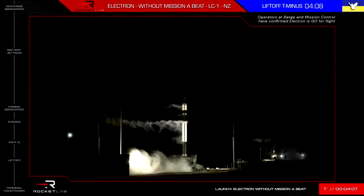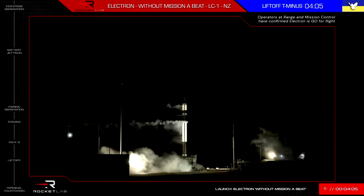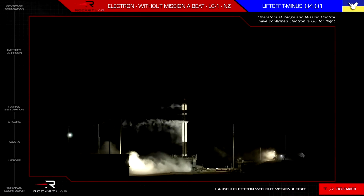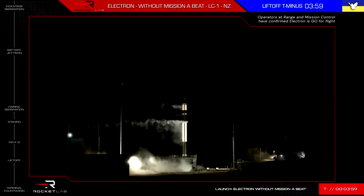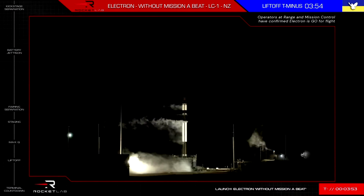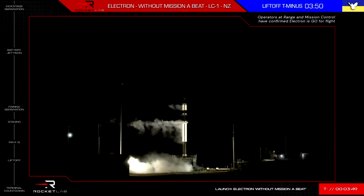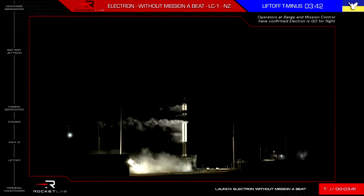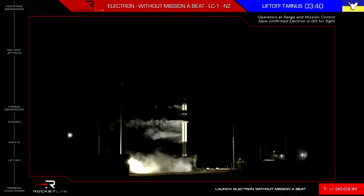Soon we'll hear the call that LOX loading is complete on Electron, telling us that the rocket is fully fueled for launch. Once the rocket has completed fueling, Electron's internal flight computers will take over the countdown to run the vehicle autonomously. Our launch director will be counting down the clock from mission control from T-minus 10 seconds, and at T-minus 3 seconds, those 9 Rutherford engines we mentioned earlier will ignite before Electron lifts off the pad at T0. We're going to hand over now to mission control to check in with the operators ahead of launch.